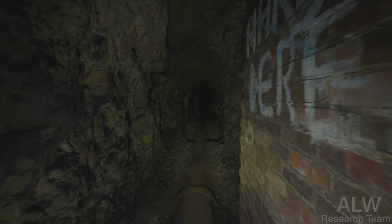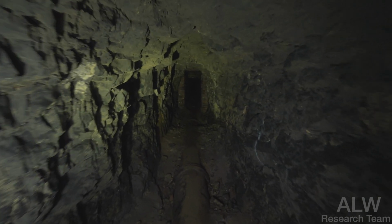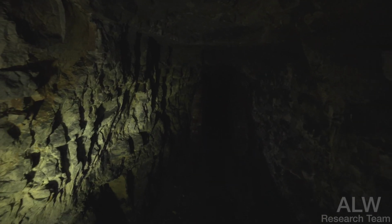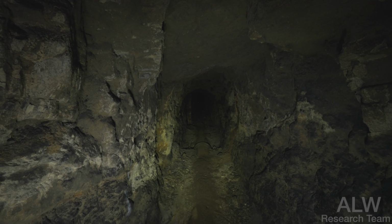It must drain well, this, because there's no sign of surface water down here, and it has rained a lot in the last month or so. It's currently February 2024. It must be one of the most moist Februaries we've had for quite some time.